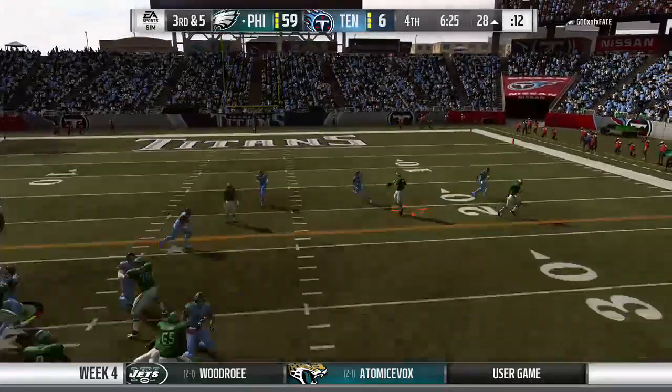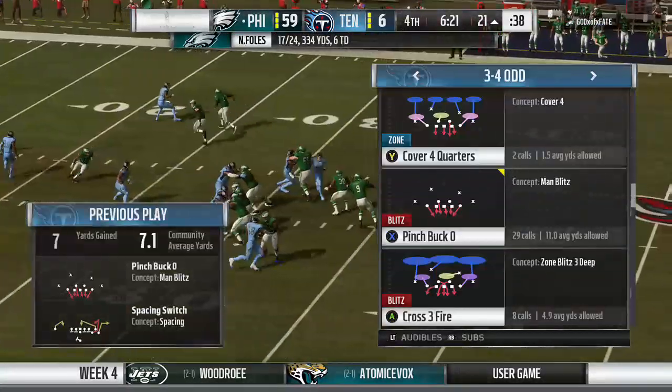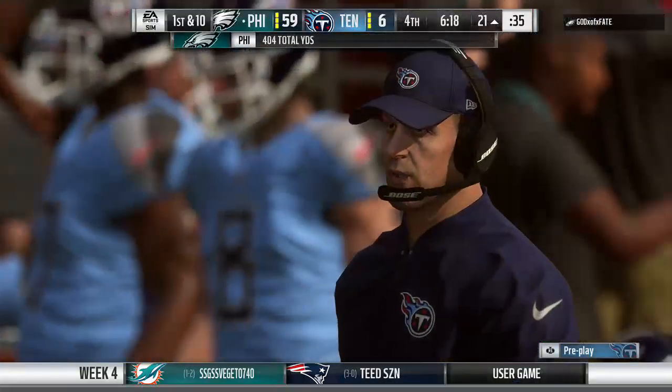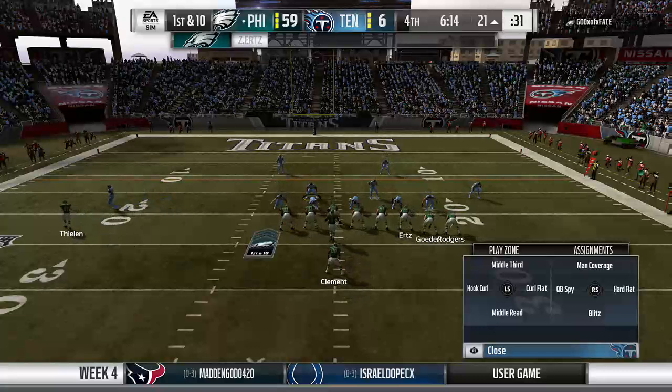He'll look to throw, and he connects with Ertz, and he will have a 1st down at about the 21-yard line. It's a 7-yard gain there, and it's good enough to move the chains.